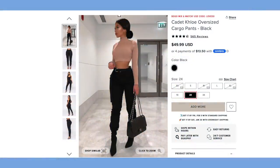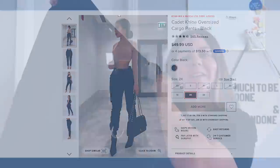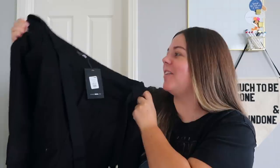I was thinking either cargo pants or sweats for bottoms, and sweats just seemed a little bit too safe for me. So I got these cargo pants from Fashion Nova in a 3X, and here they are. Hopefully they fit. They look smaller than I expect for a 3X. I'm gonna pull either a sports bra or a crop tank from my closet to wear with this. And then I'll add some fun jewelry. I also have my own sneakers that'll work. It's gonna be a look.